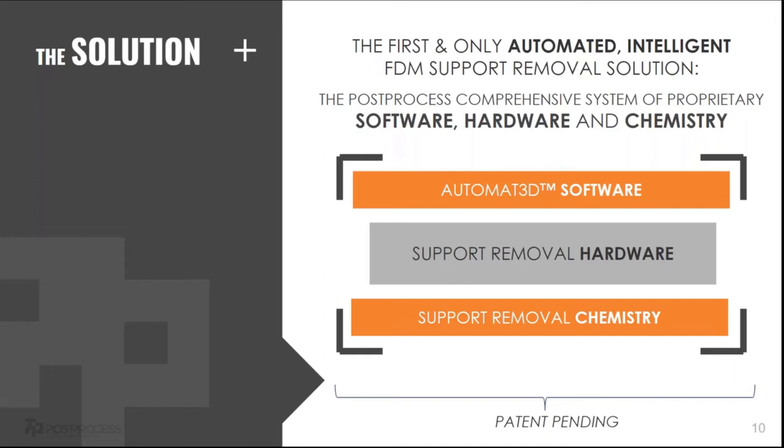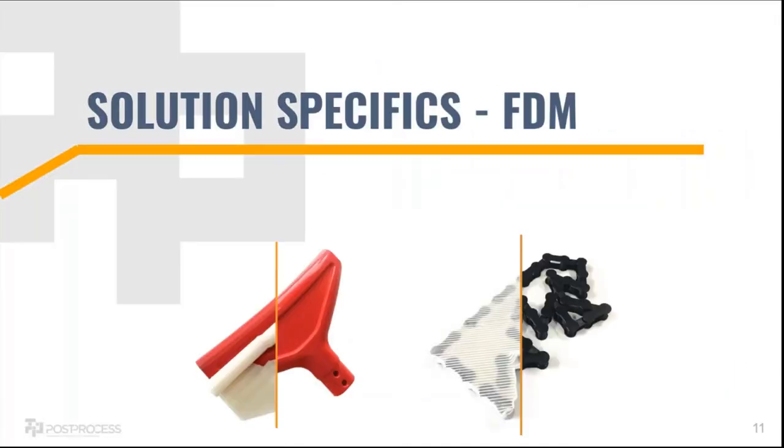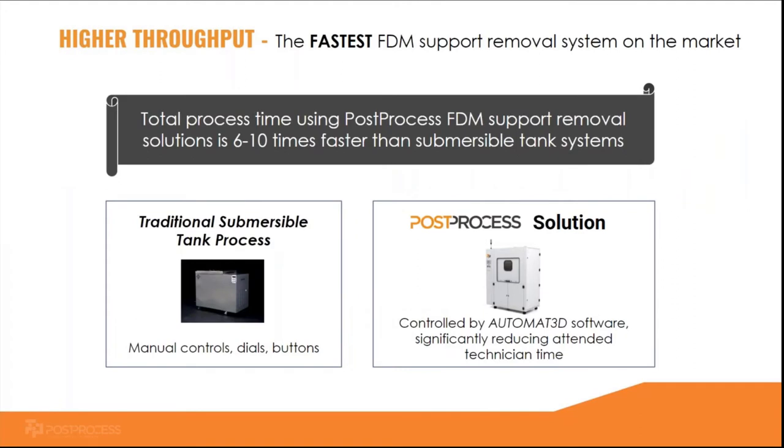So getting into the solution specifics, first we're going to talk about FDM. So the goal for FDM, number one, we're going to enable you to have higher throughput. So the total process time using post-process FDM support removal solution is between 6 to 10 times faster than traditional submersion tanks. We're going to talk about some specific cases and specific users that have seen these successes and this decreased cycle times. But on average, we are able to get our cycles between 30 and 90 minutes, which is extremely different than what we traditionally see in those submersion tanks.